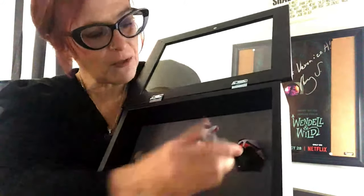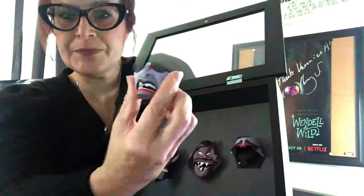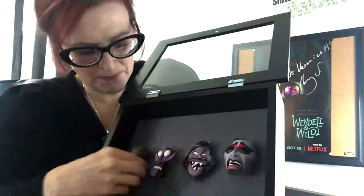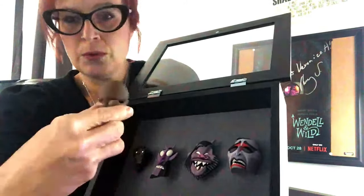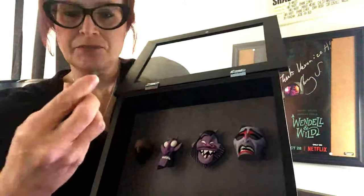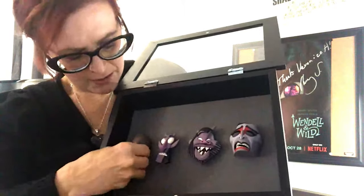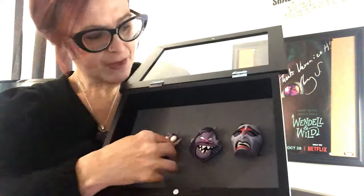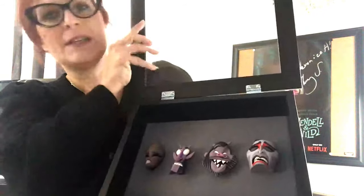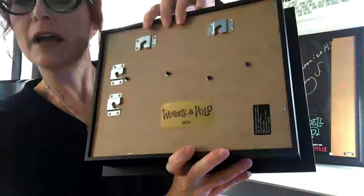And then this shows the bottom part of the faces, and the top part, I don't want to take it off. But there's Cat. I'm kind of afraid to move them, but they are magnetically on there. But you can see how small they are. They're very small, very delicate. This is one of the awesome gifts that they gave us on Wendell and Wild in a nice glass case. Very, very cool. It says Wendell and Wild on the back. Nice. It's one of the perks.